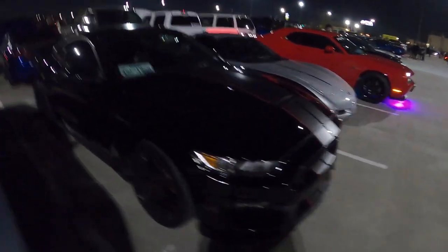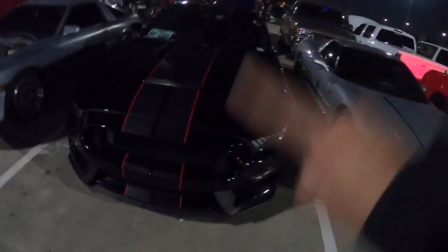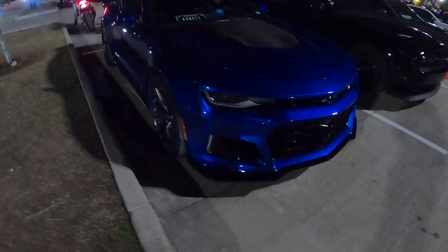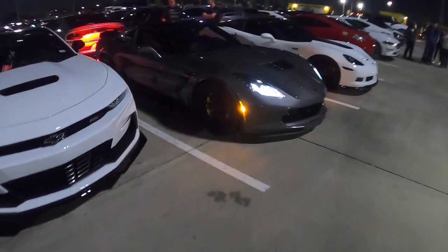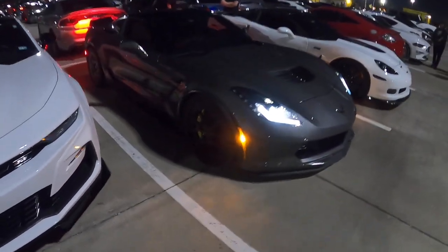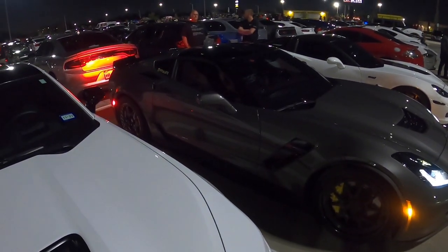Got a GT350. Looking beautiful. For some reason, Mustangs, I feel like, are the only cars that can pull off stripes all the way across. See, like, it just doesn't look right on a Dodge. Got a beautiful blue ZL1. This thing is looking beautiful. This thing's sounding rowdy. Oh yeah. Man's got the Forgeline fronts with the drag pack in the rear. Oh yeah.